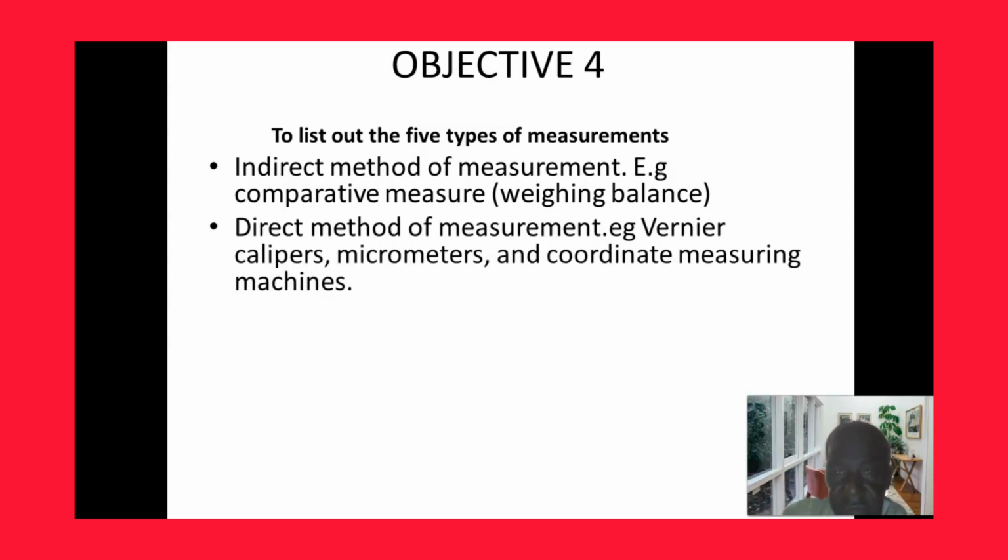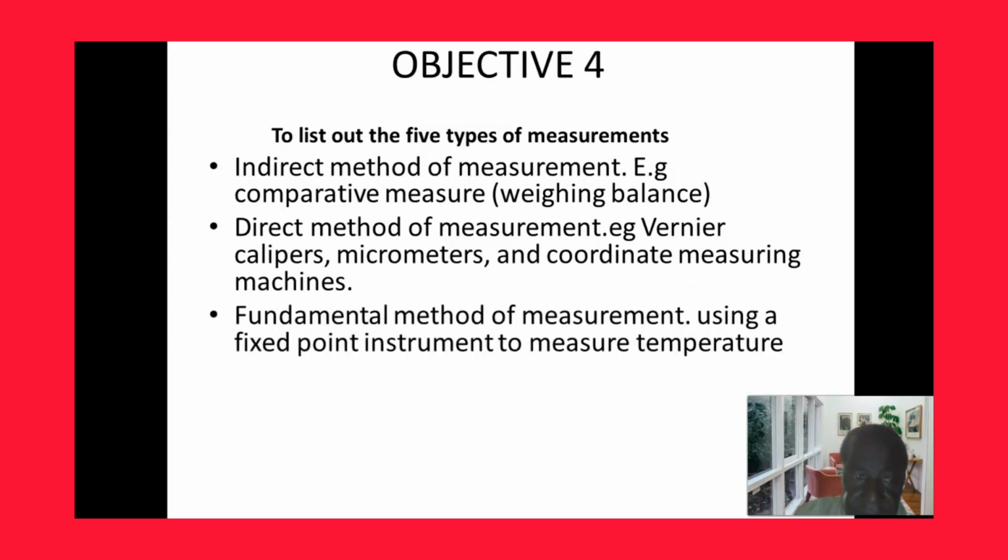There is the direct method of measurement using the vernier caliper, the micrometer, and the coordinate measuring machine. It is also with the microscope, because when you slice it, your section must be thin enough to be visible, so it must be very accurate, even in histopathology when you are doing a histology slide. Fundamental method of measurement, using a fixed point instrument to measure temperature. So that is part of it.